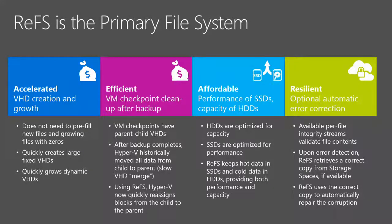When you create a VHD of 1 terabyte on NTFS, it takes a long time. So there is optimization done in ReFS to make it very, very fast. Actually, you'll see the demo tomorrow as well. Efficient checkpoints. When you checkpoint, it actually takes a lot of IO, and it's going to take a lot of time as well. Of course, it supports affordable SSDs and HDDs, both are SATA.